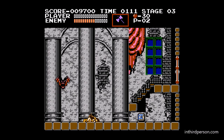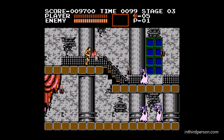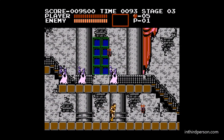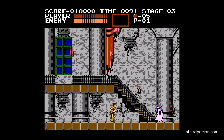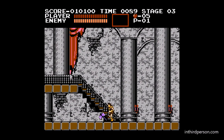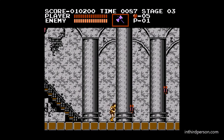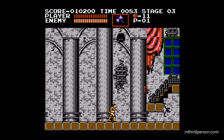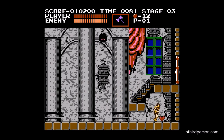Oh, and I'm dead. Great. I hope that axe thing is there all the time. That'll make it much easier. Yes. Because otherwise you can't whip at the appropriate angle. Oh yeah, and you can't hit on stairs.